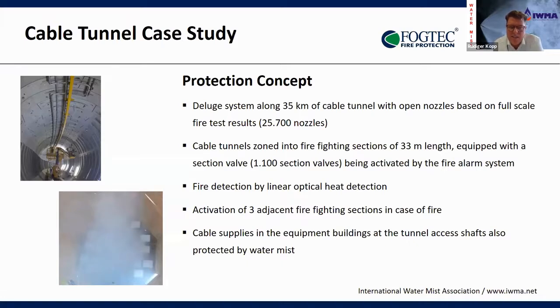These section valves are operated by the fire alarm system, the fire detection system, which is a linear optical heat detection system along the tunnel, which then locates the fire and makes sure that the 3 adjacent fire sections at the fire zone are activated to successfully tackle the fire and take care of the fire in this area. In addition, the cable supplies at the equipment buildings and the cables routed through the shafts towards the tunnel are, of course, also protected by the water mist system.